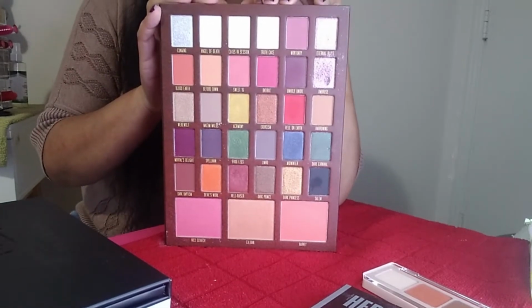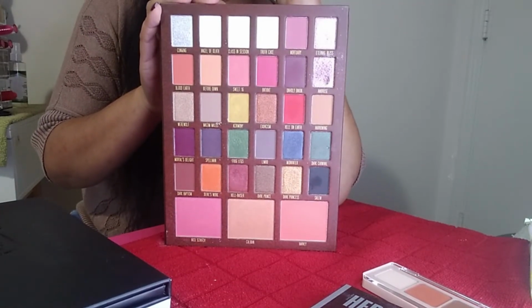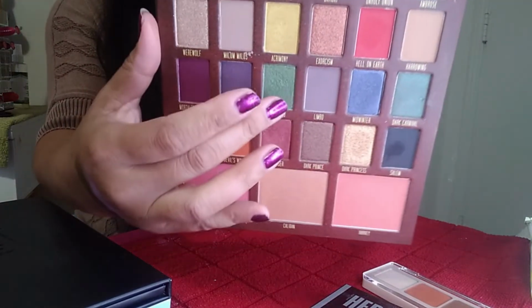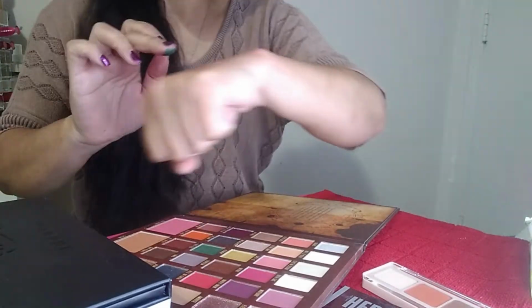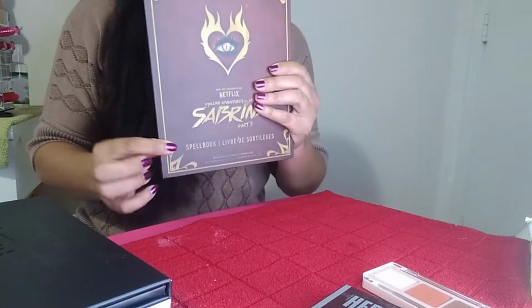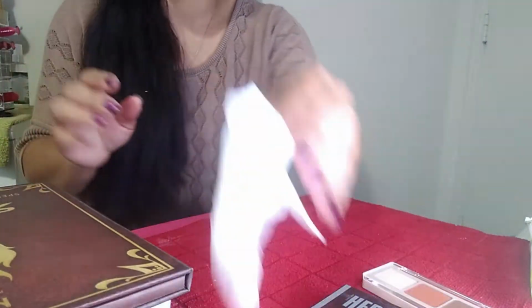This one I think was my first time ever using a NYX eyeshadow formula, and I loved everything about it. It is so gorgeous. I love the shade right here, which is called Frog Legs. It's just a really beautiful pigmented green. Absolutely gorgeous. But even if the formula in here sucked, I would still be keeping it just because it is Sabrina and I love Sabrina.